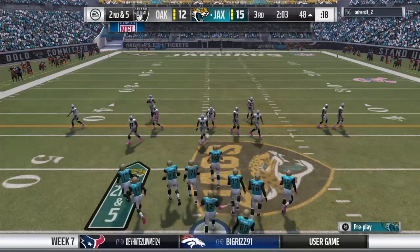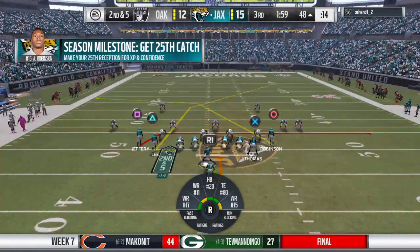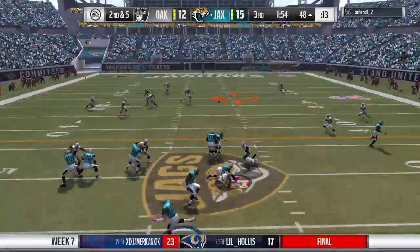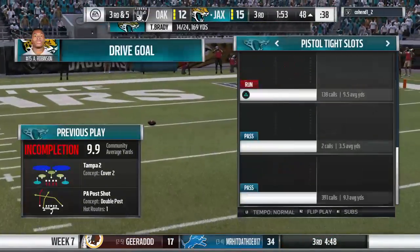The defensive line, though, they've got to figure out a way to out-leverage the guys up front because the offensive line is winning at the point of attack. They fake the handoff. Now Brady. It's incomplete. Took a shot, couldn't connect.